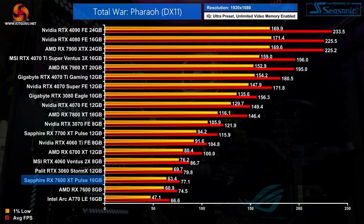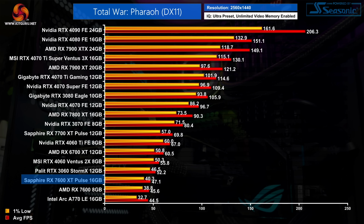Finally, we close out with Total War Pharaoh, which is a pretty limp way for the 7600 XT to finish. Not only is it barely any faster than the 7600, it's also 11% slower than the RTX 4060 and even behind the RTX 3060, so it's really not the best look for this new GPU. The same also goes at 1440p, where it's now 16% slower than the RTX 4060, while barely coming in 3% faster than the RX 7600.